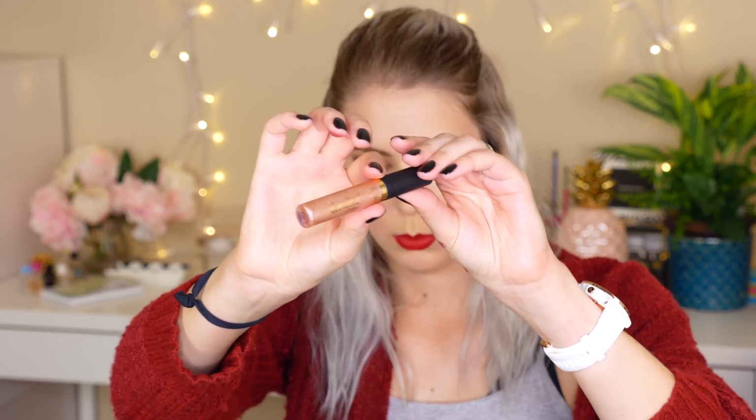The next thing I'm seeing in here is this Tarteist Shimmering Lip Paint. I never had a Tarteist Shimmering Lip Paint before. It's called Insta Famous, and it's kind of got this duochrome sort of look to it. I think that looks super cool. Okay, so this is basically a duochrome lip gloss. It's right there on my hand, and as you can see, it's kind of glittery and glossy.